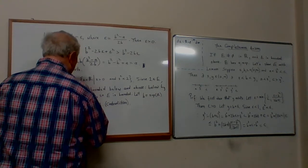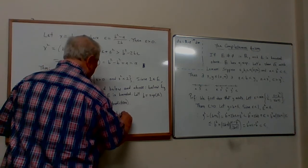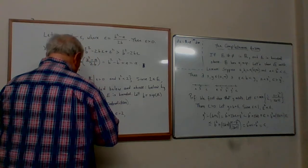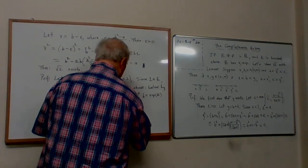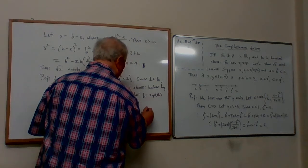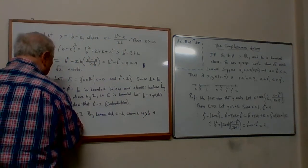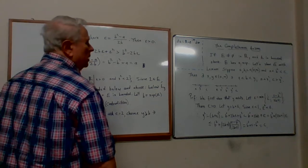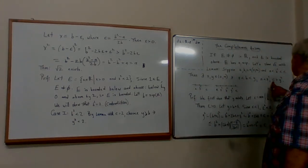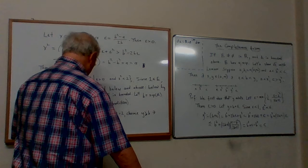Well, by the lemma, with B equal to 2, with C equal to 2, let's use the same letters as we used before, choose Y greater than B such that Y squared is less than 2. Now, why can we do that? We can do that, okay? All right, so taking C to be 2, we're just doing it literally off what we just proved in the lemma. Okay?